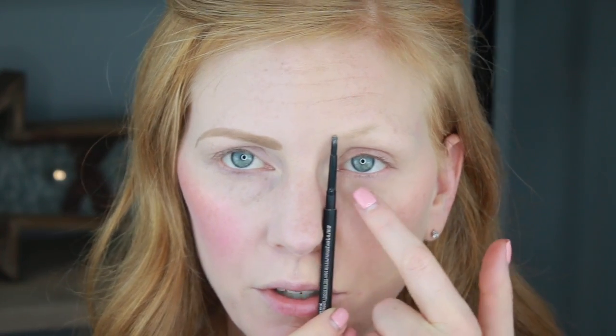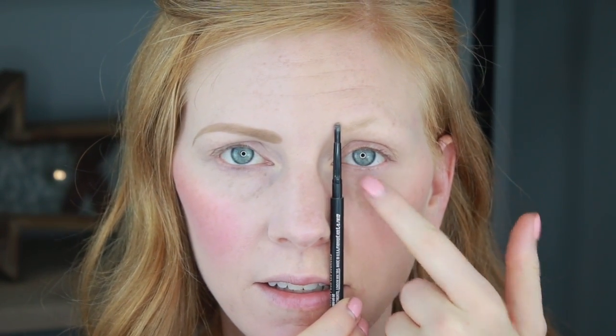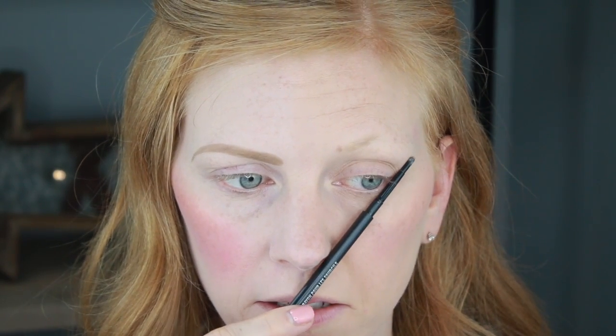The start of your eyebrow, line up your pencil with your nose and the inner corner of your eye. You see? Dot. And then the end of it, nose, outer corner of your eye, dot.